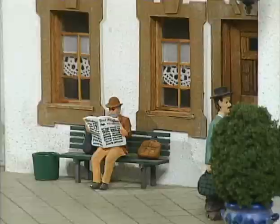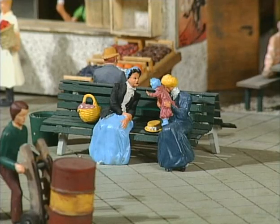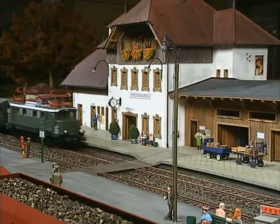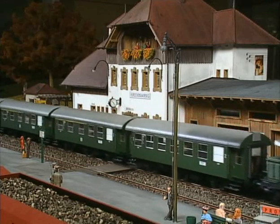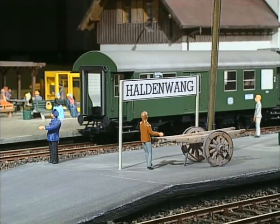Haldenwang, this is Haldenwang station. The train now arriving is for Schlüsselfeld. It's pulled by an electric locomotive, one that used to be a very normal sight on German rails, the E44. This was also something of a jack of all trades. Now it has taken on a new lease of life as the star of the 2003 Maxi program.